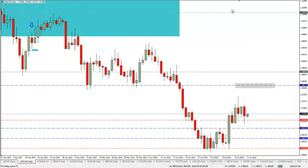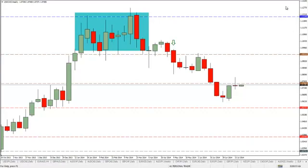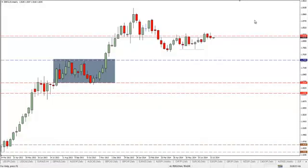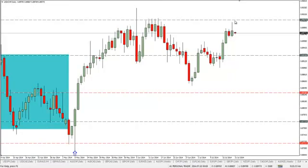The other one that looks bloody awesome is the Canadian, no, not the Canadian dollar. Well, the Swissy I don't like. A lot of people have asked about the Swissy. The Swissy I definitely don't like. It hasn't cleared out the stop losses up here yet. So unlike the euro, it hasn't really gone high enough. So maybe it's going to go a little bit higher.